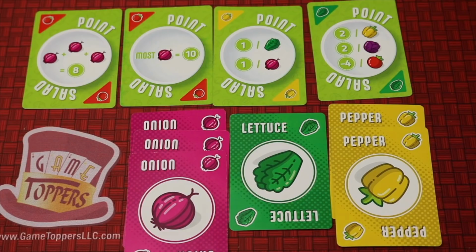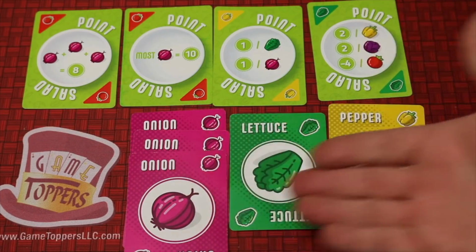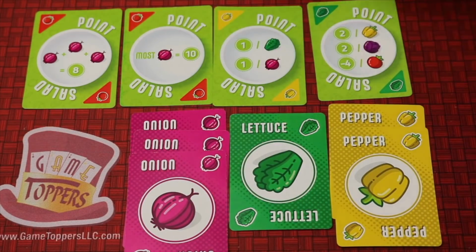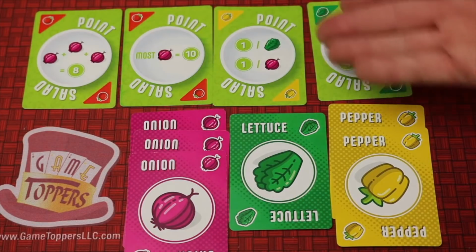Everyone I've introduced this game to loves it. It's Point Salad from AEG. It is like the best sort of easy drafted game out there. Completely replaced Sushi Go for me. Essentially, you are drawing either 2 vegetables or you're taking 1 point card.